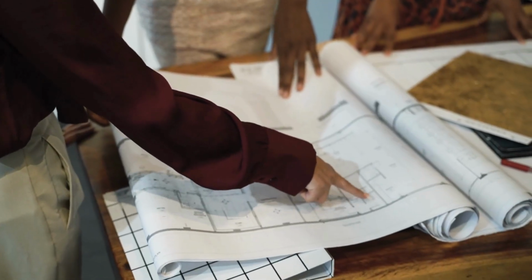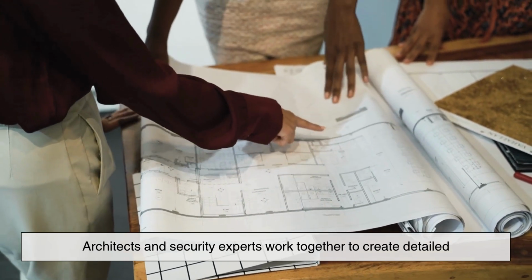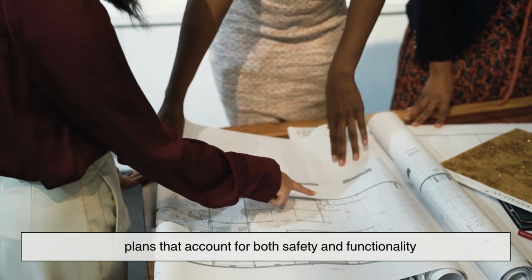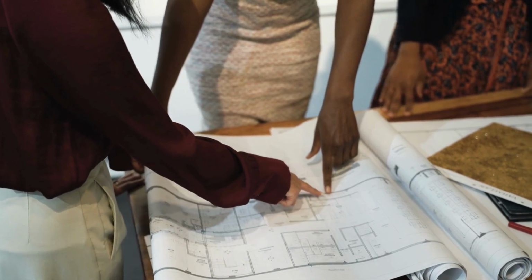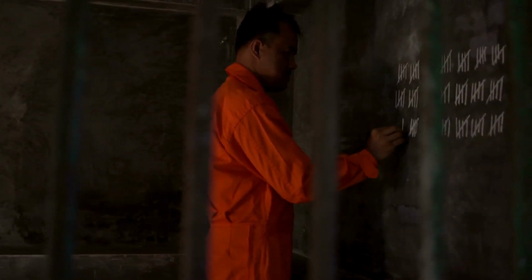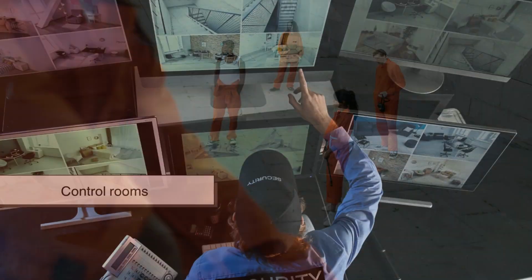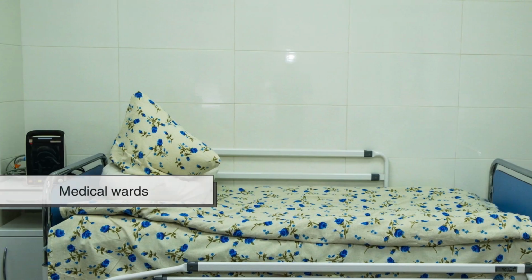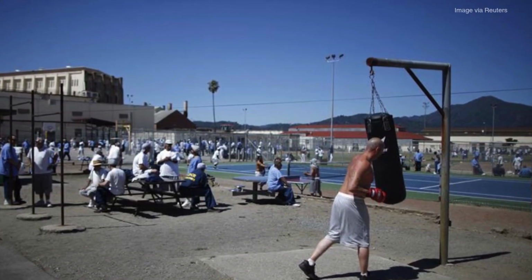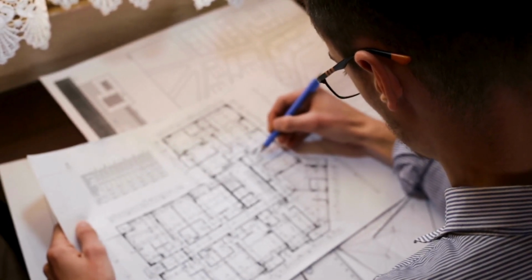Now comes the blueprints. Architects and security experts work together to create detailed plans that account for both safety and functionality. A prison isn't like a regular building. Every detail is critical. There are cell blocks, communal areas, control rooms, medical wards, visitation zones, kitchens, and exercise yards. Each has to be carefully positioned for optimal surveillance and minimal risk.